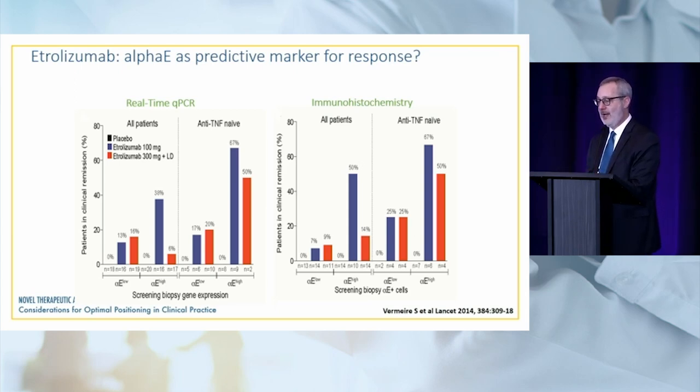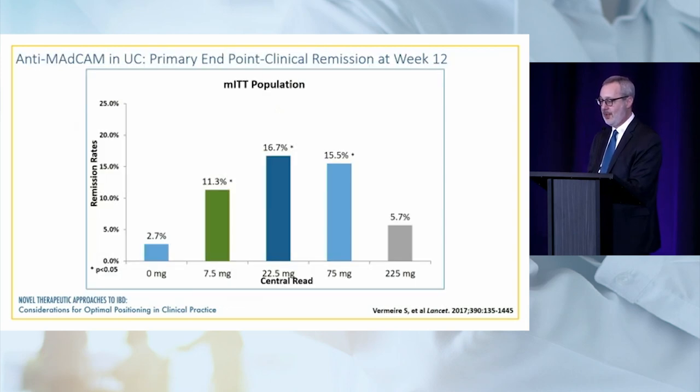So if you measure alpha E, either through a real-time quantitative PCR from a mucosal biopsy in the bowel or by immunohistochemistry, you can see that the patients who have high expression of alpha E are the ones who seem to have much higher likelihood of response to this agent. So if this plays out, it could help us select who gets which agent, or at least this particular agent.